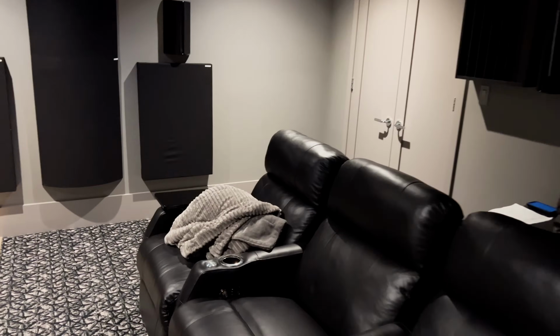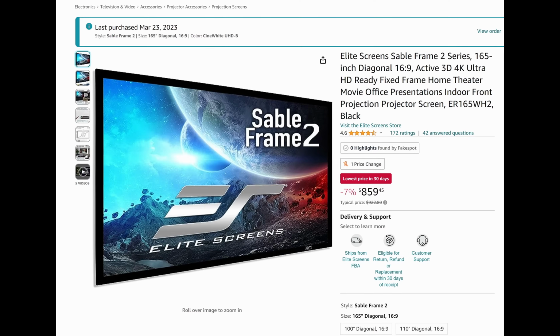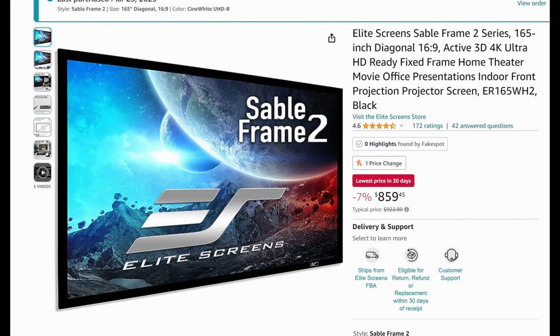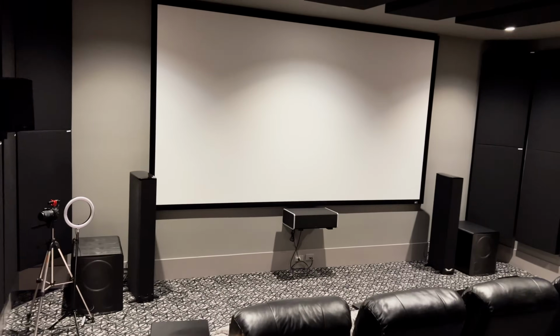So let's walk around the room and check it out. So where do we start? Let's start with the screen. This is an Elite Screens 165-inch screen. It doesn't look very big in the video. It is absolutely enormous. Biggest 16 by 9 screen that I could fit in here. And see, I'm backing up right now, and it is taking up most of the wall space.